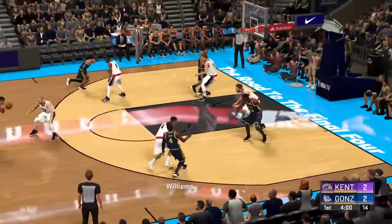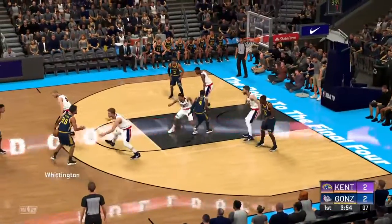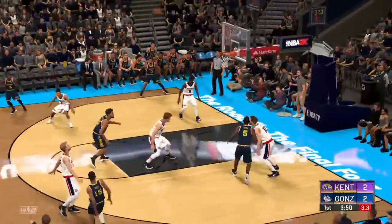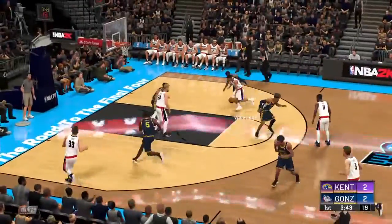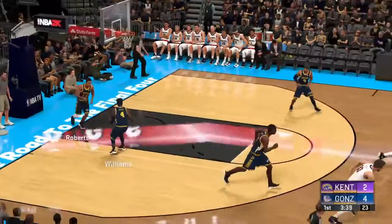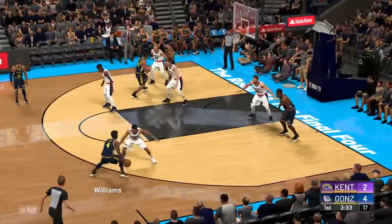It's not there. Williams kicks to Roberts. Pass to Whittington. The dish to Roberts. Down to five on the shot clock. No good from outside. Here's Woolridge. One up, one down. 2 points with his first shot this game. Wow, he doesn't make plays like that very often. That's a nice move inside.